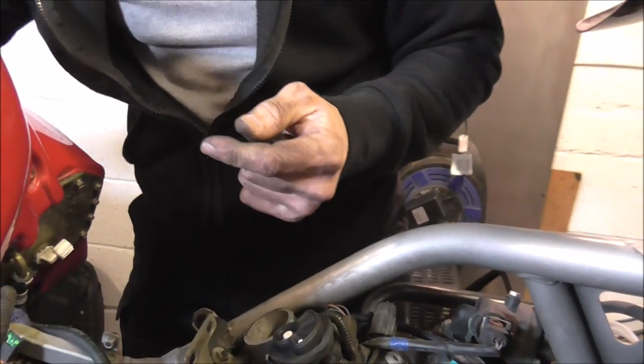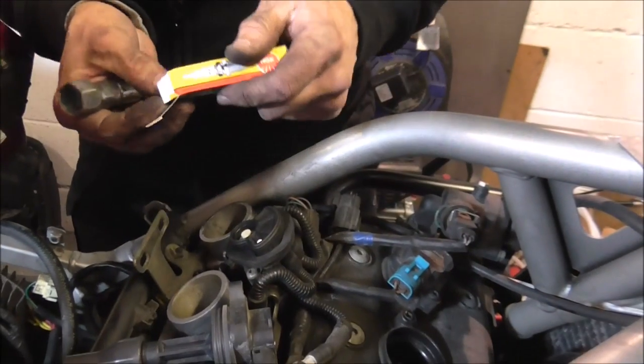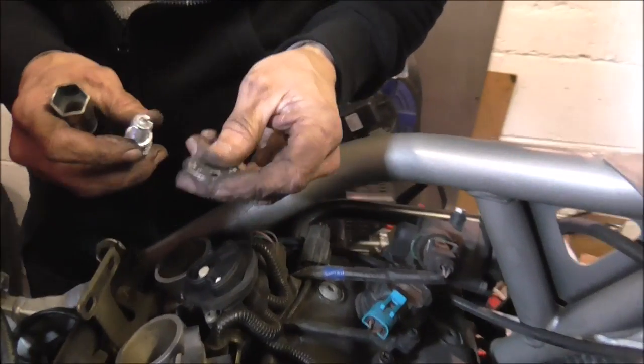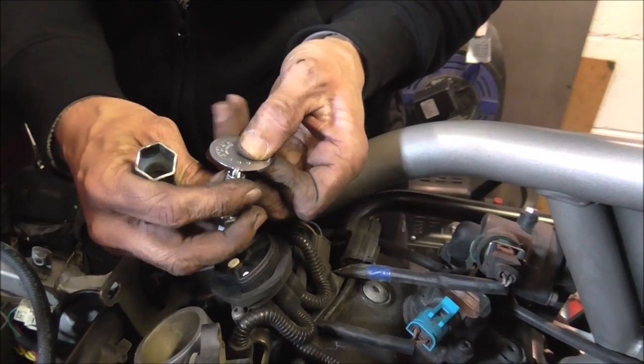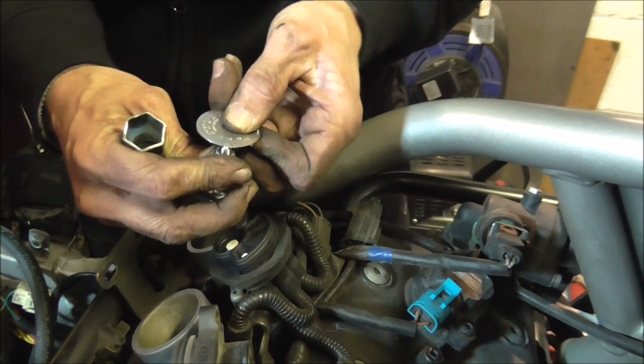We'll take that out of the action. That's dead. I'm going to check that against the other two. I've done the other two. I'm going to put the 3 together in a minute and do a comparison. Here's a new one. Before you put them in, just give them a little check. Put them on a gap. A feeler gauge will do the job. And that's going in at 0.8. It should be between 0.8 and 0.9. So wriggle it round. That takes you to 0.7.